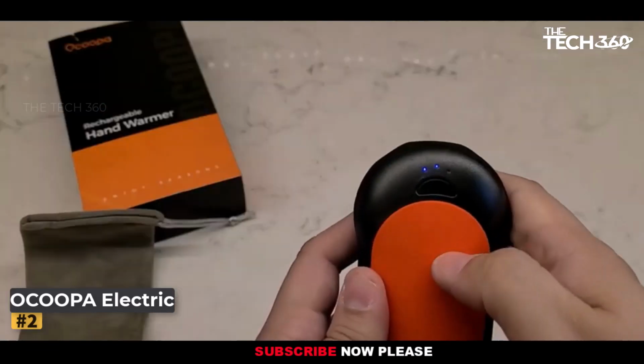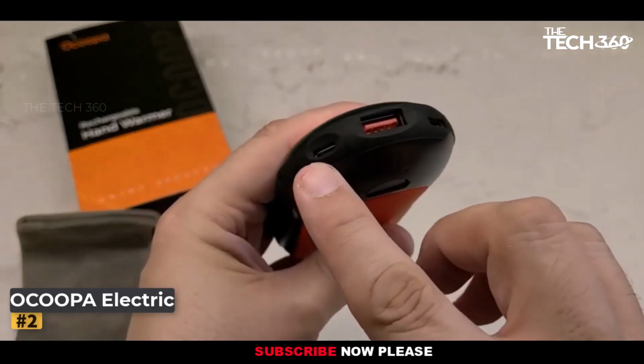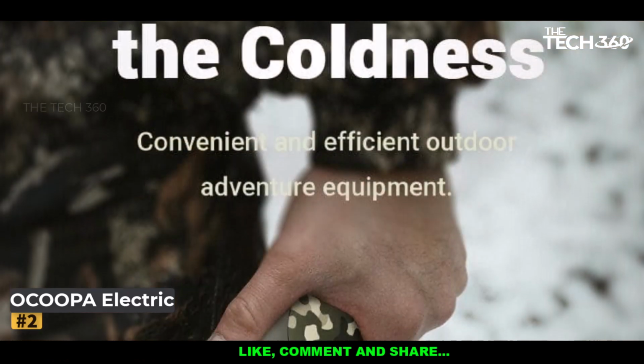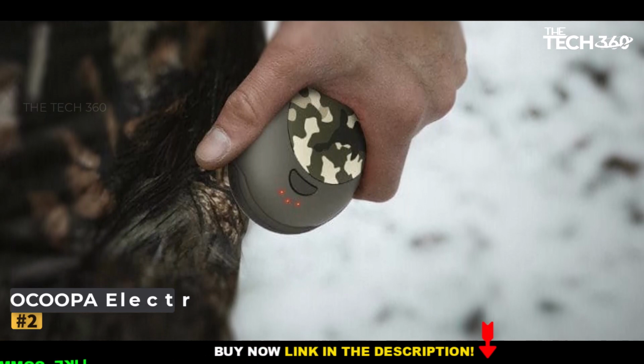With its user-friendly features, extended heat duration, and the bonus of phone charging capabilities, it surpasses expectations. Whether you're embarking on an outdoor adventure or simply braving the cold weather, Akupa's hand warmer is the perfect companion to keep you snug and content.